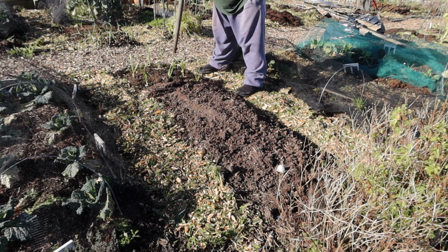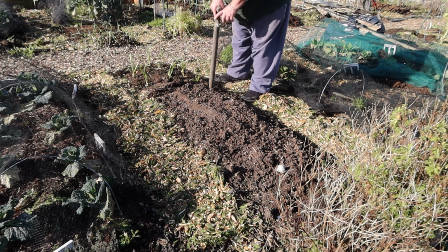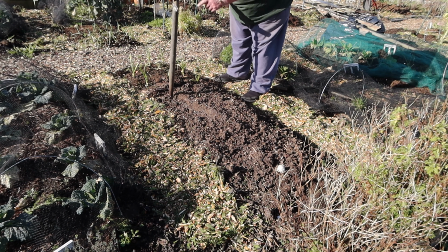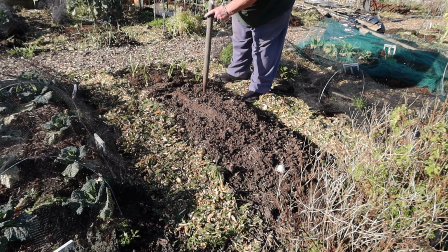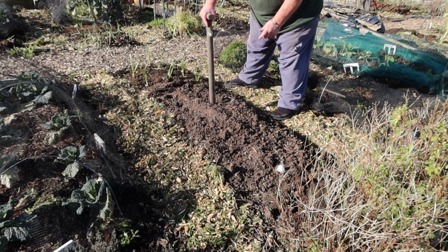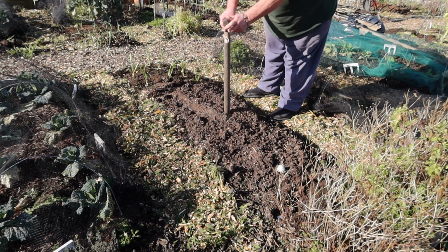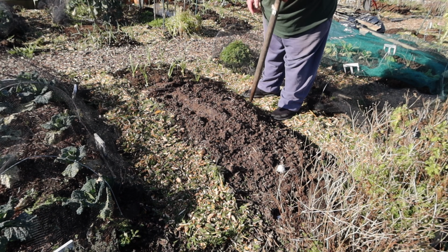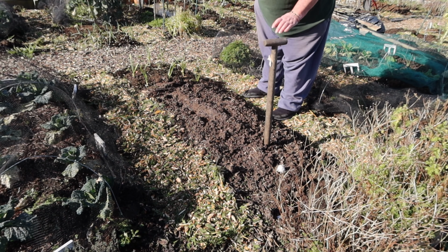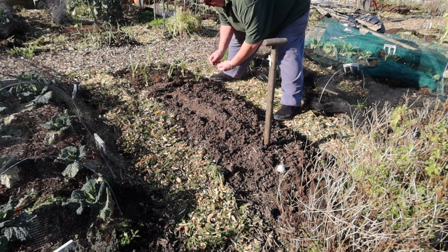So what's that? They're 3 by 4, so I'll do the same. Yeah, it's nice doing it in this damp soil. Normally it all collapses on you, you know. About 4 inches apart, 4 to 6. Guesstimate. Right, that's 12. Blunt end down, pointy end up.